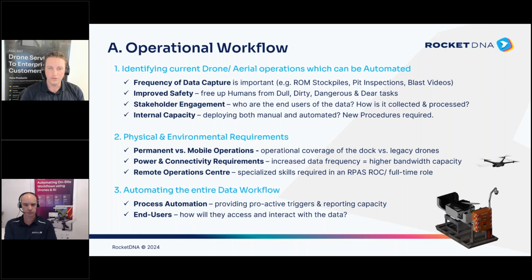The first thing when you're going to automate any kind of system is that you essentially are looking to remove a human out of the loop. What are you going to put in place of that? And we'll chat a little bit more about what we've done to address a couple of those gaps as well.